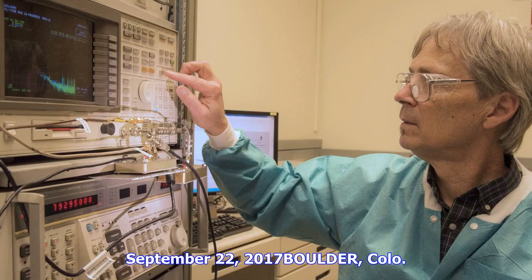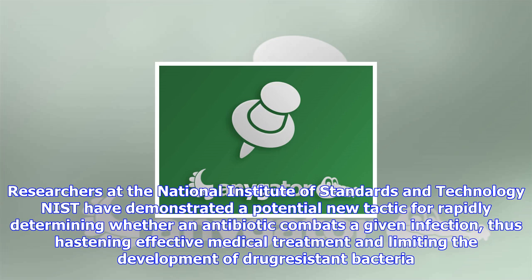September 22, 2017, Boulder, Colorado. Researchers at the National Institute of Standards and Technology (NIST) have demonstrated a potential new tactic for rapidly determining whether an antibiotic combats a given infection, thus hastening effective medical treatment and limiting the development of drug-resistant bacteria.